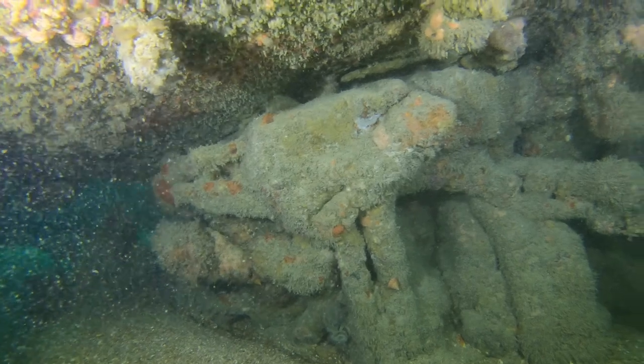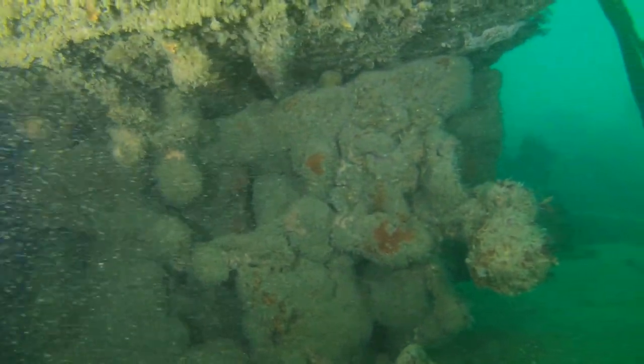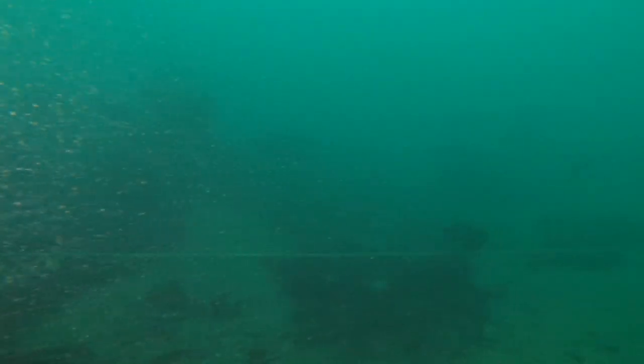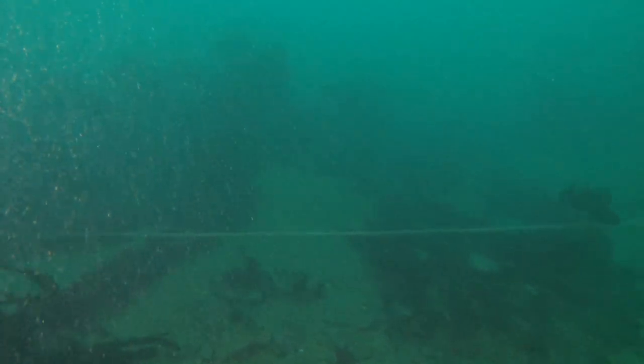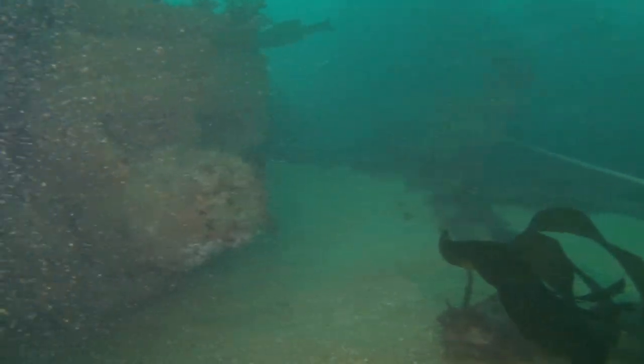Further forward again towards the front of the boat, and we found another winch which seems to be upside down. And what I've done is I've swum up the starboard side of the boat, and this is them pots we've seen on the surface. So they're probably tangled.